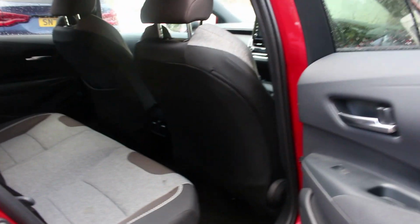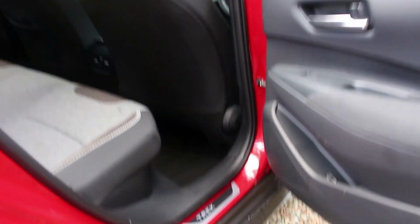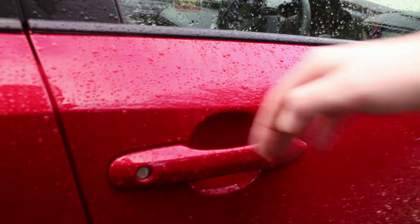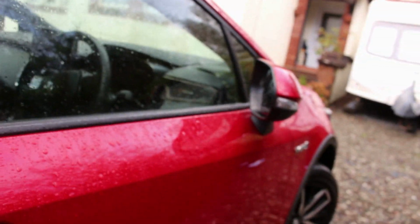The door opens nice and wide, easy to get in and out. You even get a little Trek sill plate to remind you what model you've got. If any parents are wondering, you've got child lock on the door here as well. So the Trek models all come with keyless entry and keyless go. Hand down there, wing mirrors pop out, you're good to go and jump in.